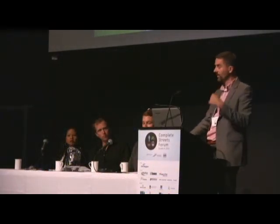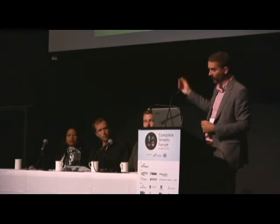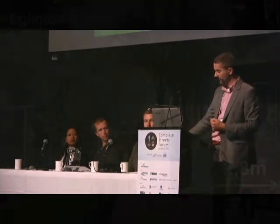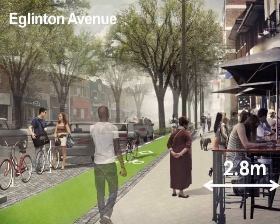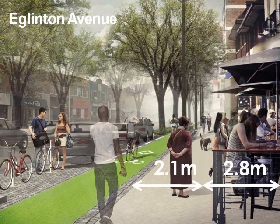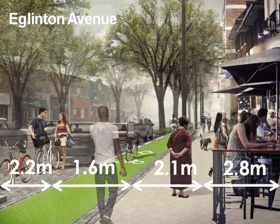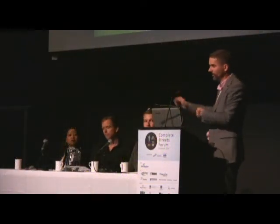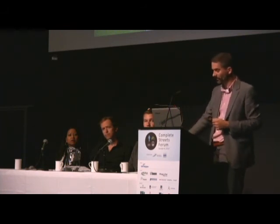So very briefly, I'm just going to walk through the typical section, and again, the importance of imagery in the process and in the public process for communicating these things. The typical section is left with about a 2.8 meter space reserved for patios, commercial activity, a 2.1 meter clearway, that's sort of the City of Toronto minimum we've been working to, and then a reasonably generous 1.6 meter bike lane in these central sections, with an additional 2.2 meters that's left over for either the trees or the parking. And again, those alternate, typically 3 spots, 3 trees, 3 spots, 3 trees, but generally responding to the conditions locally.